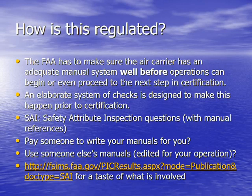But what the FAA then does is they will choose, I believe it's nine different safety attribute inspections, and go through all those questions, sit down with the manuals in their office and make sure they're correct. And if they're correct, then it goes on to the next step, which is where the FAA checks all of the safety attribute inspections. There's a link here that you can go to and see what's involved. Most airlines, this process of manual writing takes months and goes through several different iterations where the FAA has to go back to them for changes and a lot of updates.